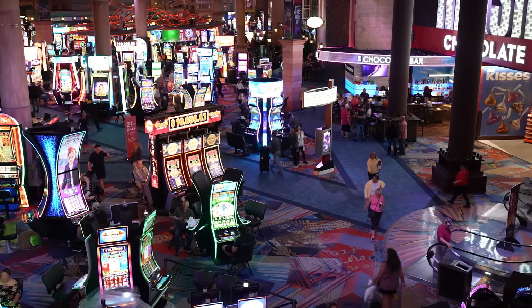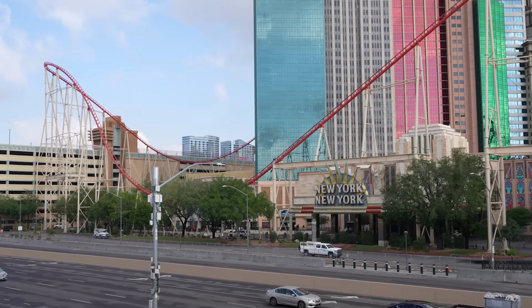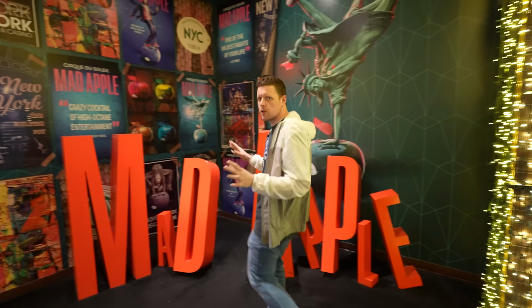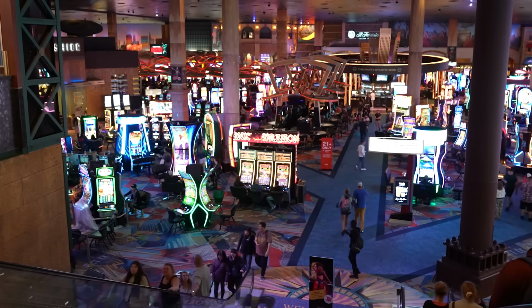The casino floor felt a little cramped to me compared to some of the larger properties, but the location is great. You're across from MGM Grand and right next to Park MGM, so it's easy to explore. Overall, I'd say New York, New York is all about atmosphere. If you love themed hotels, this is one to check out.